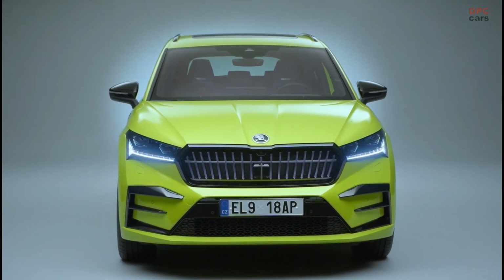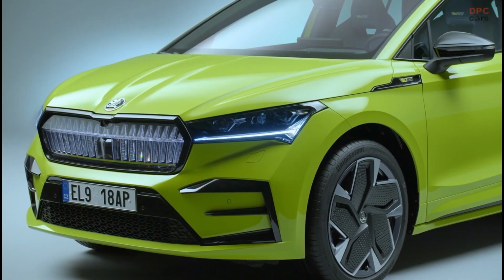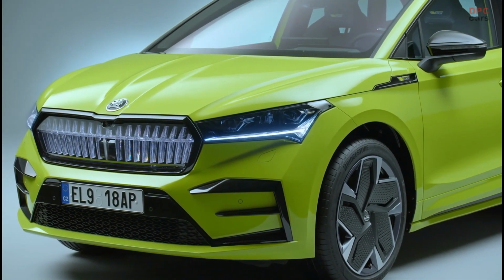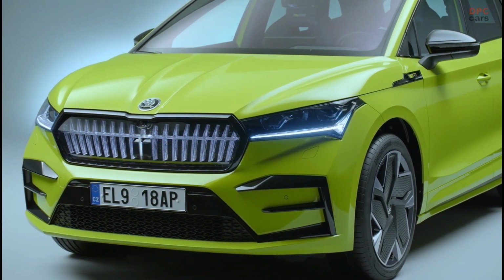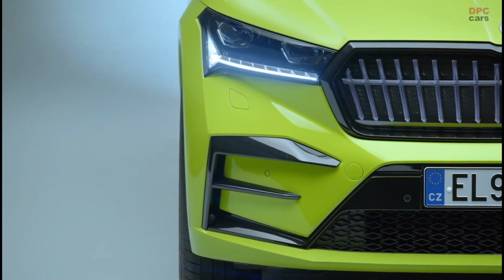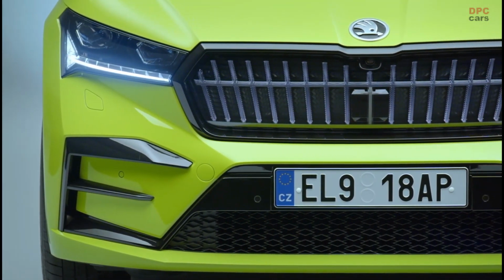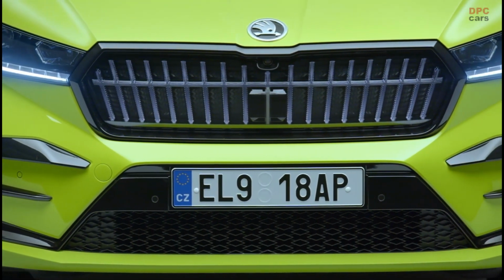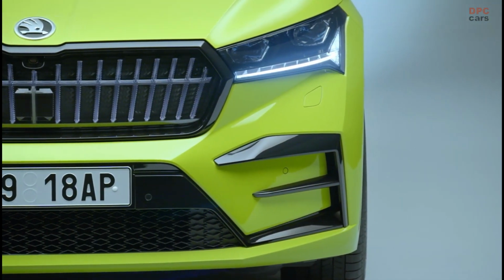The ENYAQ RS IV's dynamic appearance, with sport suspension as standard, large 20 or 21-inch wheels and distinctive RS features, makes it instantly recognizable as an RS model. Skoda says the ENYAQ RS IV needs 6.5 seconds to reach 62 miles per hour from a standstill en route to an electronically governed 112 miles per hour.